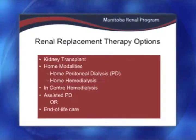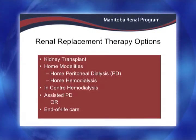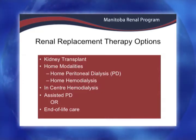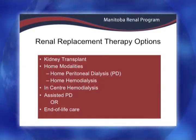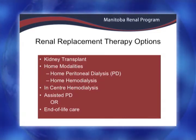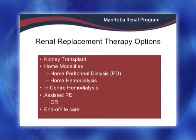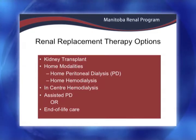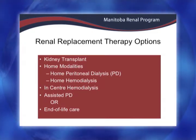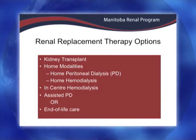In Manitoba, we have the kidney transplant at HSC. Our number one thing we want to focus on is, can we get these people transplanted? I'll talk a little bit about that on the preemptive transplant, but also looking at home modalities. Home dialysis is one of the options that we're really encouraging. So can they do home peritoneal dialysis or home hemodialysis? You're probably more familiar with the in-center hemodialysis.